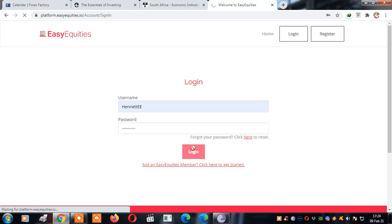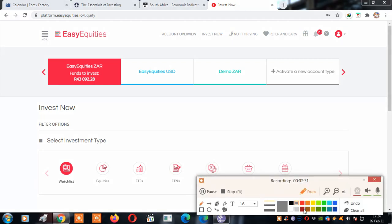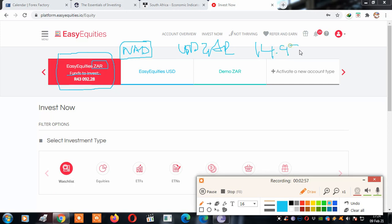Okay, so there's the user name and then the password that I've entered. All right, so let's quickly get out the pen. Let me take this color. Okay, we can see that Hendret's account says funds to invest. It's a ZAR account. The ZAR is equivalent to the Namibian dollar. The current exchange rate, if we take the USD against the ZAR, is 14.97. So that's the exchange rate, and it's basically the same in Namibian dollars.